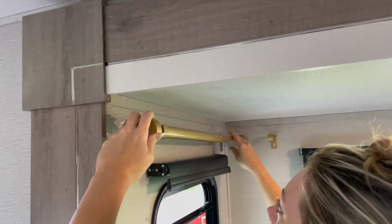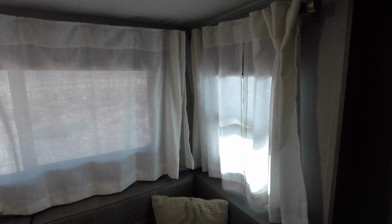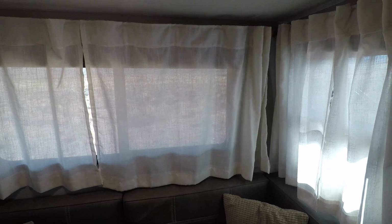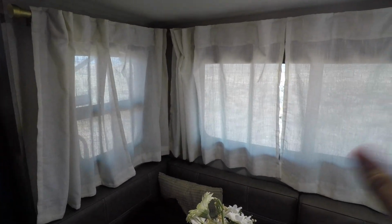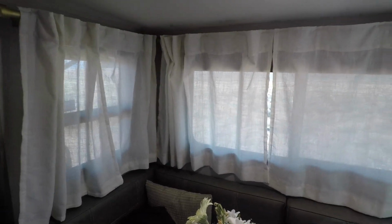Let me get the other one. These are the curtains that I hung up. So originally what I did was save the blackout curtains on here. So we're still able to have the blackout curtains, as well as the sheer shades. So at night we pull the blackout curtains down.